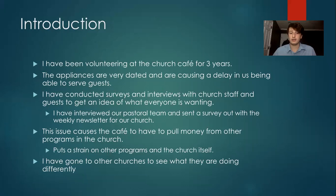During this project, I've also conducted several interviews and surveys throughout the church staff to get an idea of what everybody is wanting, and also from church guests. On one of the weekly newsletters, I sent out a survey to the guests asking what they want to see differently in the church. I've also had interviews with our pastoral team to see what they want to see from the cafe, because what they're saying means a lot to me, and how we're going to move forward comes from them as well.